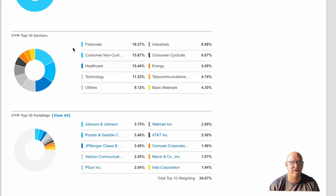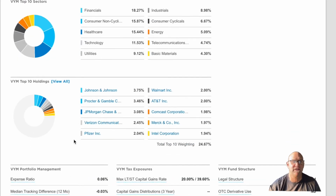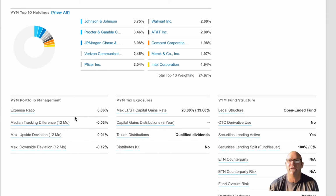If we look at the top 10 holdings, these are all companies that most of us who dividend invest love. Johnson & Johnson, Procter & Gamble, JP Morgan Chase, Verizon, Pfizer, Walmart, AT&T, Comcast, Merck, and the last in the top 10 is Intel. So I can say that personally, I own the top 3. I own number 5, I own number 6, and I own number 7. So I hold about 6 of the 10 in there in individuals as well. So these are companies that people depend on for dividends.